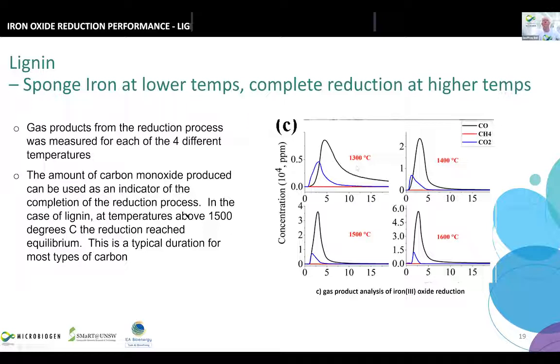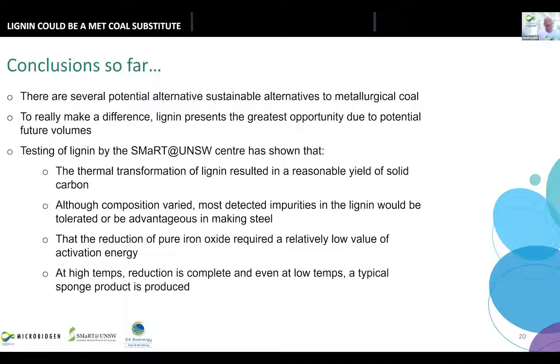And the Smart Center said that this was reasonably typical of what you would find in iron manufacturing facilities in the world today. So the conclusion so far, on this particular program that the Smart Center did, is all these materials could be made into suitable substitutes for metallurgical coal. To really make a difference, though, lignin would present the greatest opportunity because of the potential future volumes. And also, it can make more of a difference potentially to the value of the lignin in the plant.